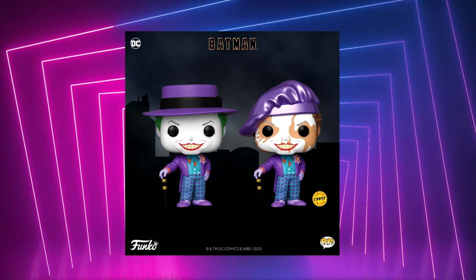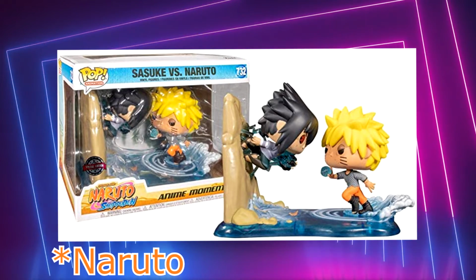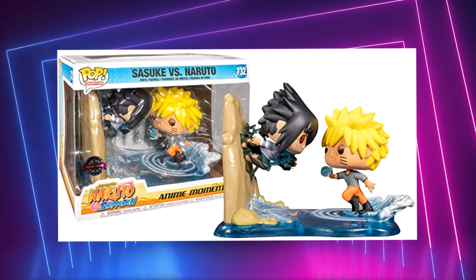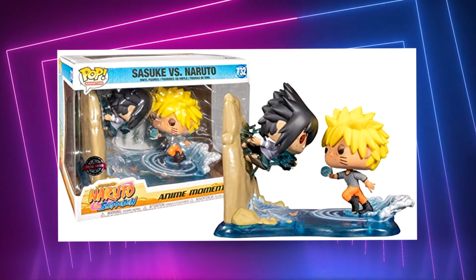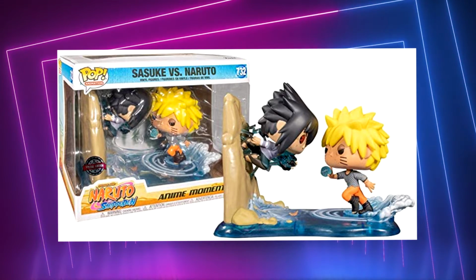It's a must have for any Batman collector. So the next one is going to be the Naruto pop anime moment, the Naruto vs Sasuke GameStop exclusive. This is super duper cool. I only actually started watching Naruto just this year, so unfortunately if I want to pick this one up, it's going to cost me an arm and a leg, but that's something I will be looking to do eventually. It's just a super cool pop. Even from the small bit of Naruto that I've seen, it really captures the relationship between the two characters. The detail in this pop is really cool, so yeah, it had to make my list.